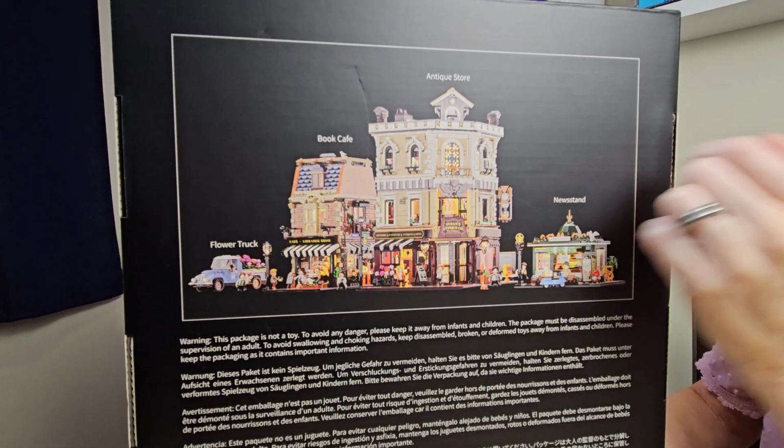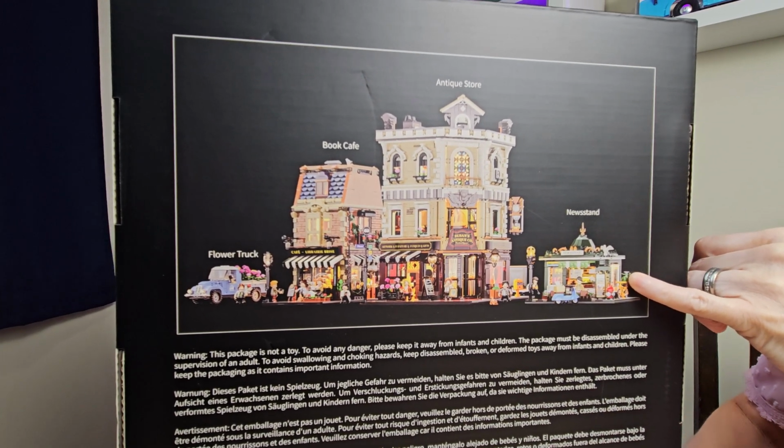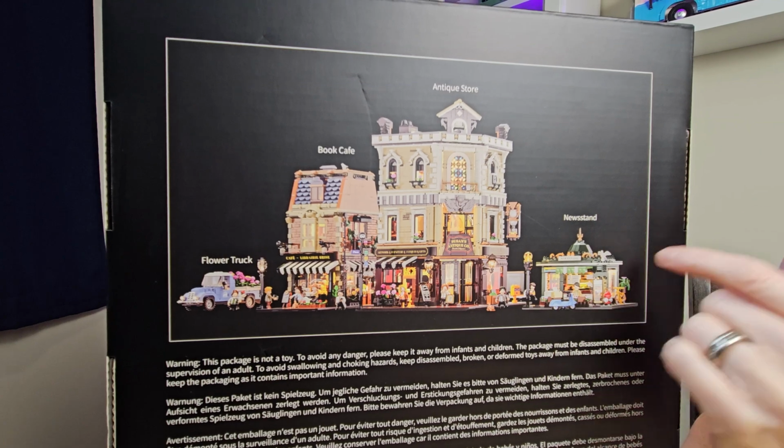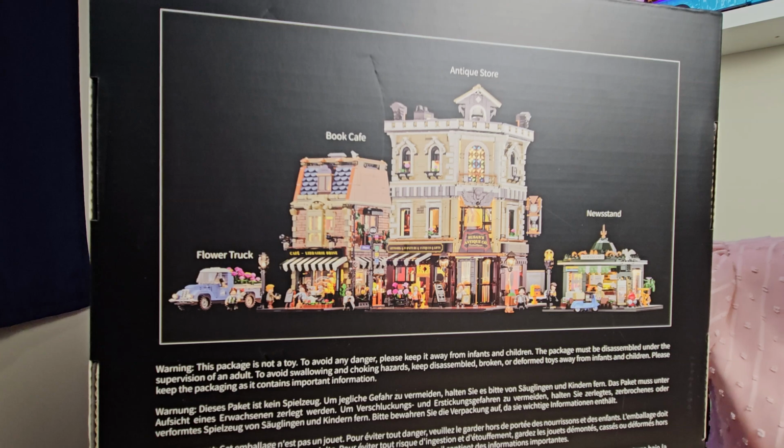On the back, now, this building is the first of their street view style building. And then we have the book cafe that's coming next. And it's part of the Town Life series. The newsstand, if you're familiar with that, you can see the difference in sizes. They've also got the flower truck listed there as well.